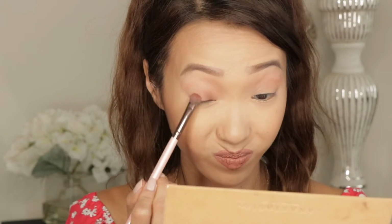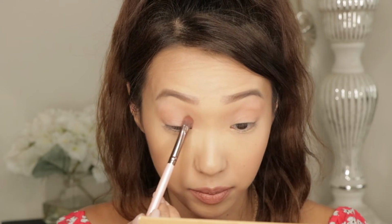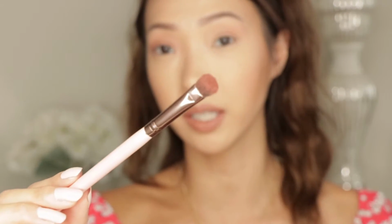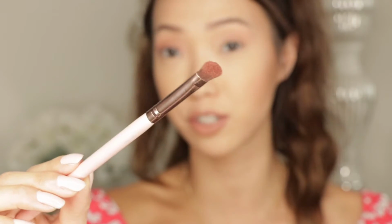What? Okay. Okay, I'm not really seeing this one. This one's a little powdery too. Really gotta pack this baby on. It's definitely on my brush. You can see the shadow on there.